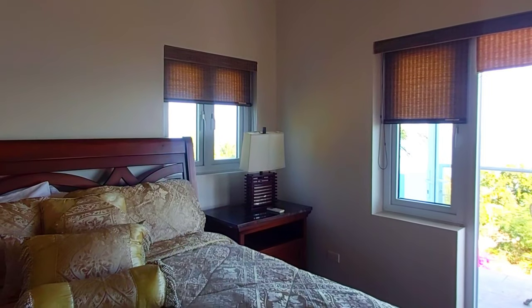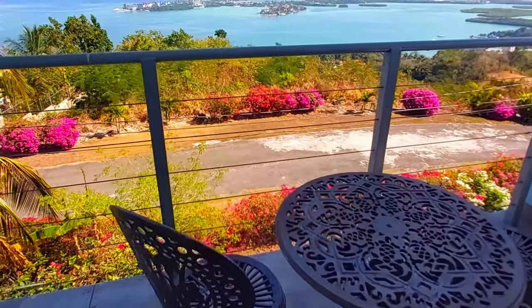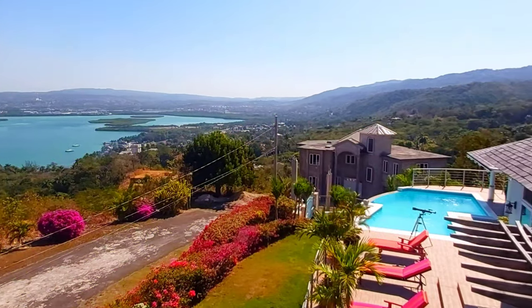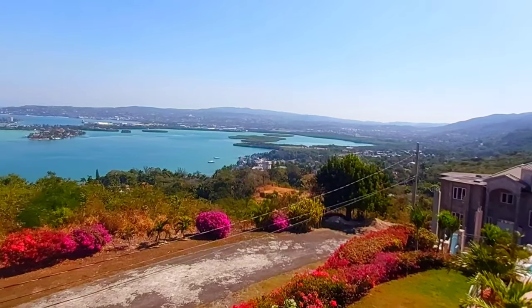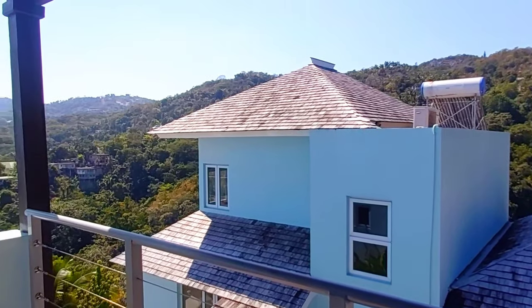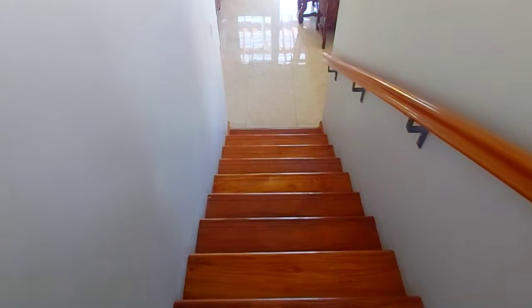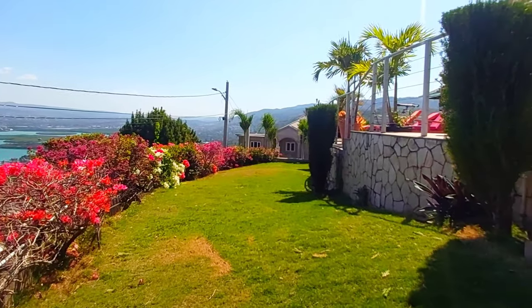There are two bedrooms on this floor, each with a balcony. One providing you with a view of the garden and pool area, as well as the islands of the lagoon and the shipping pier. And the other providing you with a view of the valley and the mountains. But wait, let's hop downstairs to have a better look at the garden and pool area.